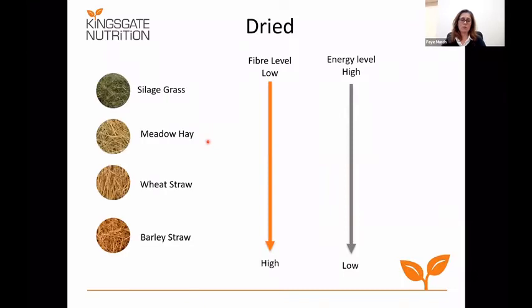Okay. So when we look at dried products, we might look at silage. So this could encompass anything coming off farms, because they're busy emptying clamps, ready to refill their clamps. We might have hay, straws, and barley. So these here are listed with the lowest level of fibre through to the highest level of fibre. So although silage doesn't have a really high amount of energy, it's higher than barley straw. Okay, so just worth remembering what it is that you're feeding to what animals at what point.